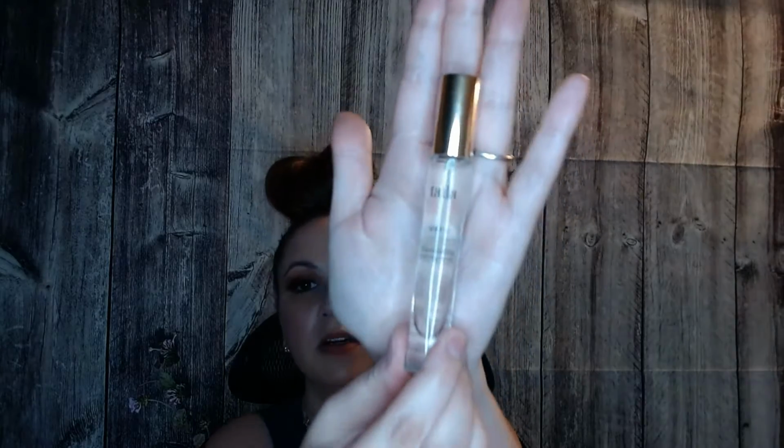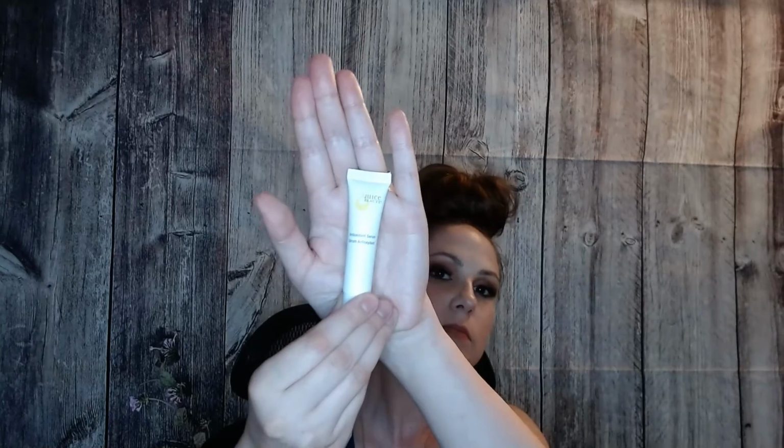The next thing I'm pulling out here is called Tyla Illuminating Toning Mist. And this is said to value at $10. It just has a clean smell to it. Okay, next I'm pulling out Juice Beauty Antioxidant Serum. And this is said to value at $6 for this serum.